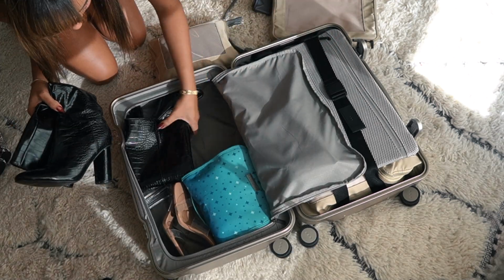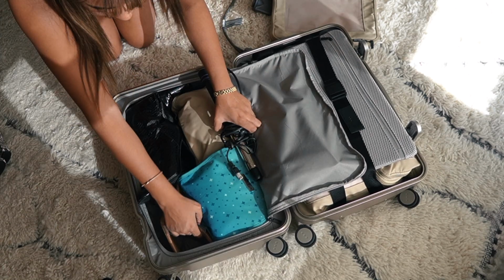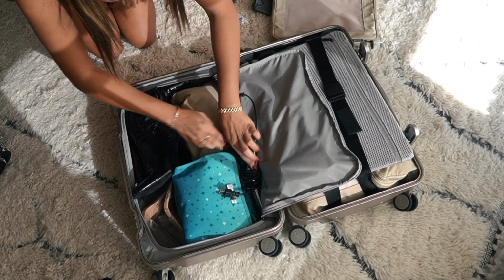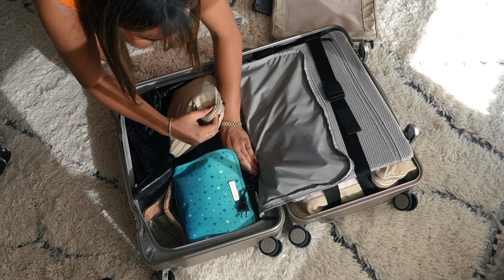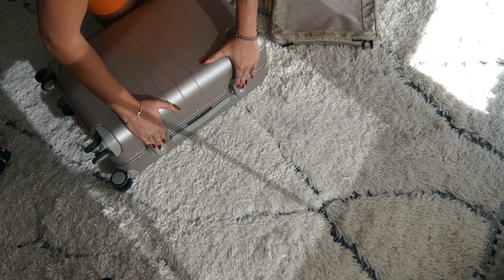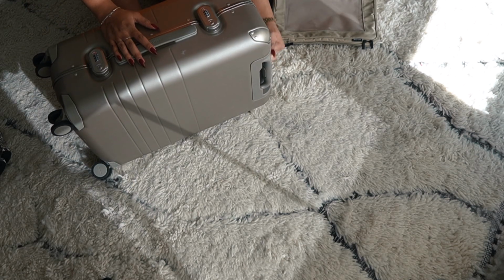So here I'm just doing my little Tetris game of putting in some boots, shoes. I don't know about you guys, but I really packed this suitcase, and this is why I love this one more than my other carry-ons that I use, because I can fit so much more in it. And then my favorite part, the 2 locks. So much easier to use this instead of a zipper. I'm really a huge fan of this luggage, truly.